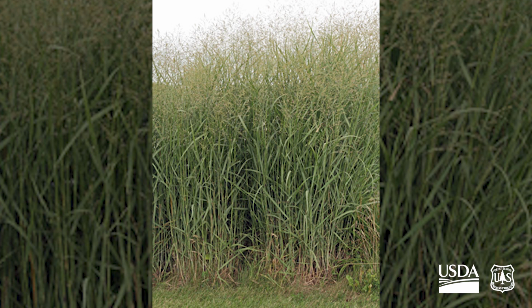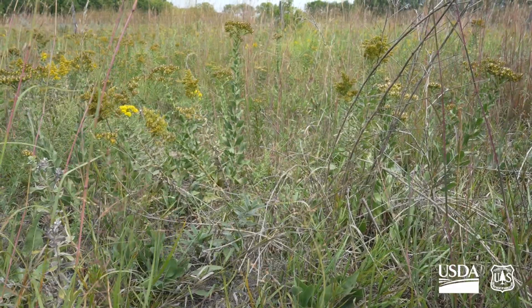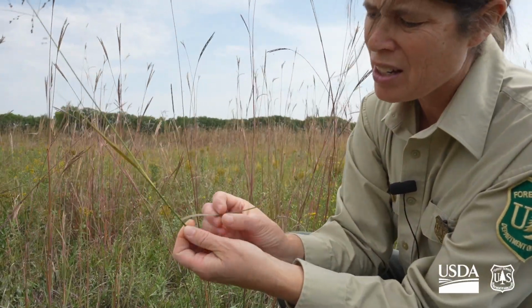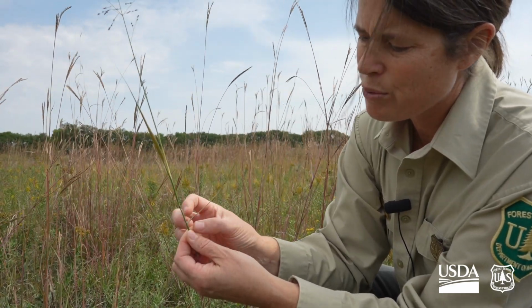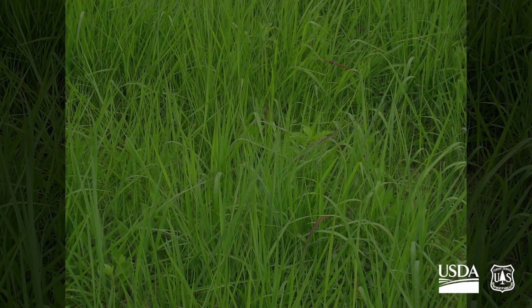Another kind of iconic tallgrass prairie plant is switchgrass. You can tell switchgrass from the really hairy area here between the leaf and the stem. You can see it's full of hair right there. So that's switchgrass. It's another kind of iconic tallgrass prairie species.